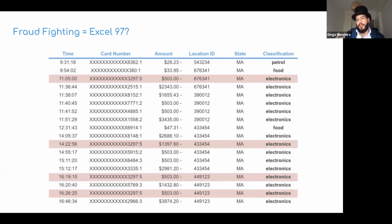And to this day, most of the tools out there are not much more than what I'm showing on the screen. This is an oversimplification, but what the analysts use is essentially looking at series of transactions to figure out which one is the odd one out, which one doesn't make sense for this customer or for this card. And this is time consuming and error prone. And yeah, it's a bit like using Excel to fight fraud.